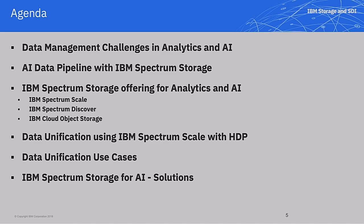It kind of makes it real. We'll talk about data unification, so basically using, going back to Hortonworks terms, HDP with Spectrum Scale and how that works together. Go through a few case studies where we've actually made this happen. And then we'll talk about something that's fairly new at IBM that you may or may not have heard of: there's a new offering in general called IBM Spectrum Storage for AI. And then we have multiple offerings underneath that name, essentially.